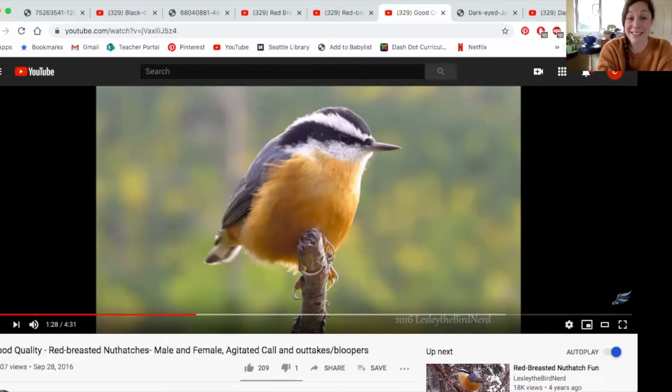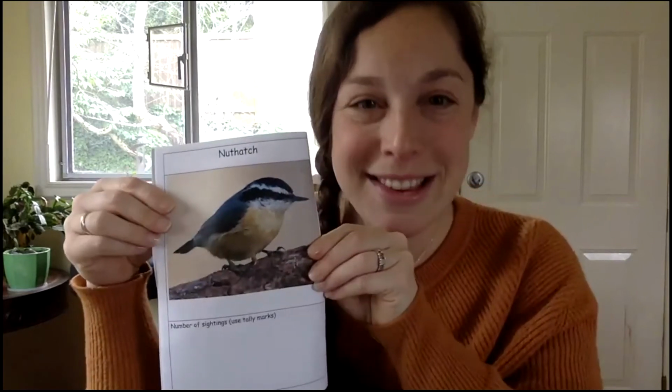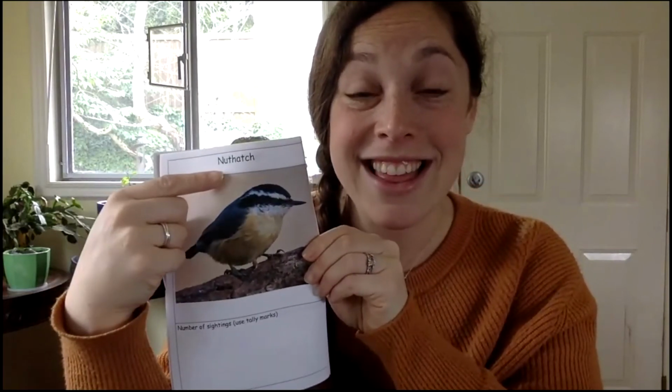So that's the nuthatch. See if you can find it in your book. Let's look together. We need to look for those black and white stripes on the head, but different than the chickadee's ones. I found it. Did you find it? If you found this page, that's it, the nuthatch.